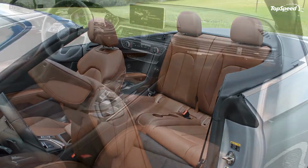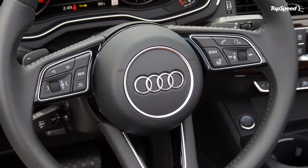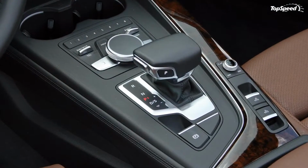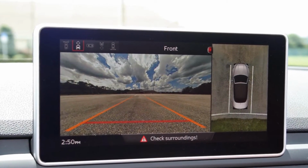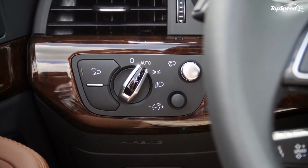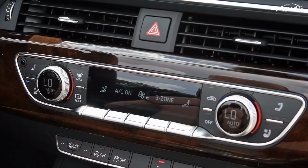Of course, all the modern features are present, including Apple CarPlay and Android Auto, along with 4G LTE Wi-Fi hotspot, Bluetooth, and SiriusXM. The A5 Cabriolet's interior is a wonderful place to spend time. Its combination of high-end materials is matched with well-placed and logical controls. It's not perfect, but it's certainly good. Interior dimensions. Drivetrain.